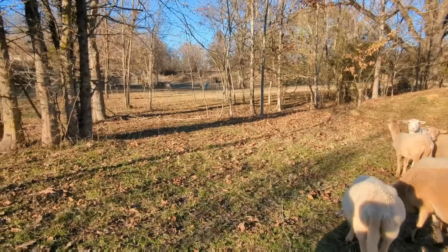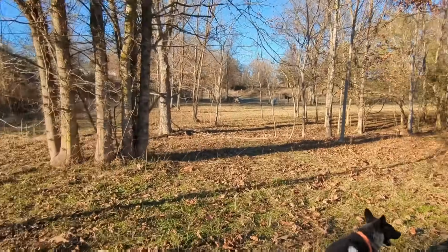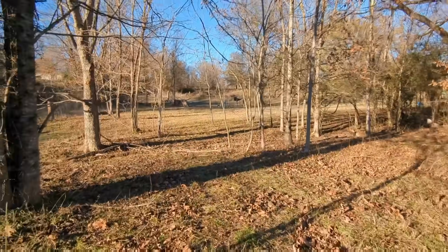Yeah. But we got them out here walking around the pastures. And, yep. Y'all check out this tree here.